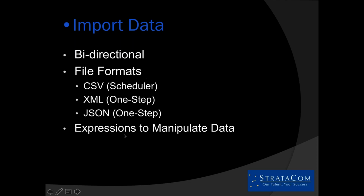Okay. And then finally on this, the expressions to manipulate the data. This is actually specific to the CSV. I mean, certainly you can use expressions anywhere in a one-step to manipulate the data. So that would be one thing in the XML and the JSON. But the CSV, you do have some ability to manipulate some of the data at that time.